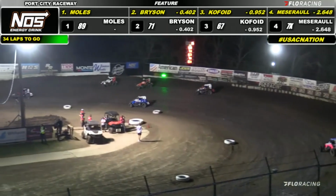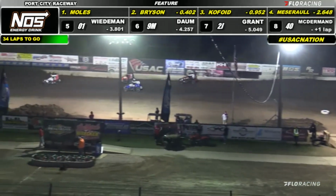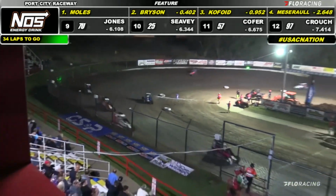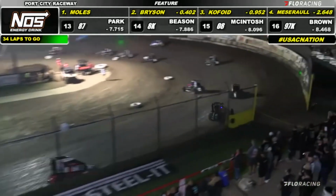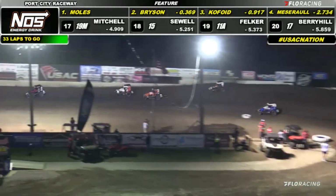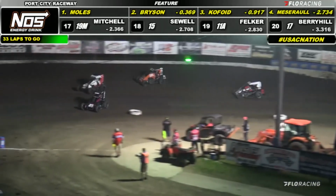Continuing to work the wheel for Mitchell Moles. Moles looking steady Eddie in the number 89 car. Kind of dips down low into turn number 3 and lets it slide out across, a sort of slide job on himself to keep that car hustling along, and that time got tight on the cushion. There's Bryson down the inside. Just that quick. She was on him like a rat on a Cheeto.